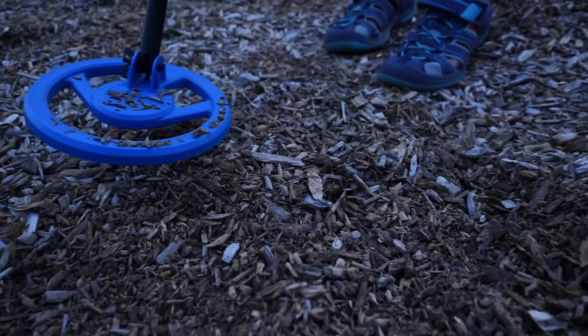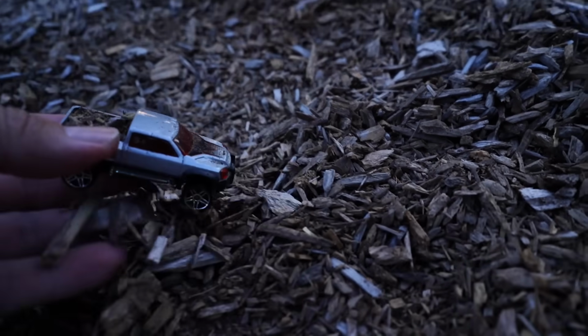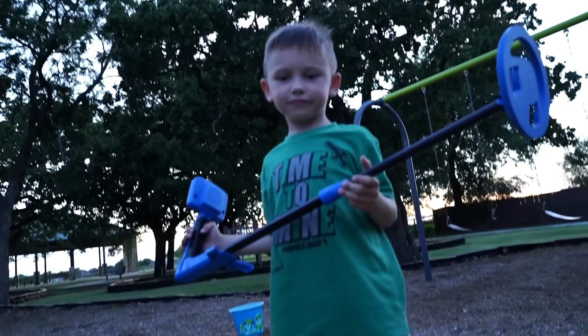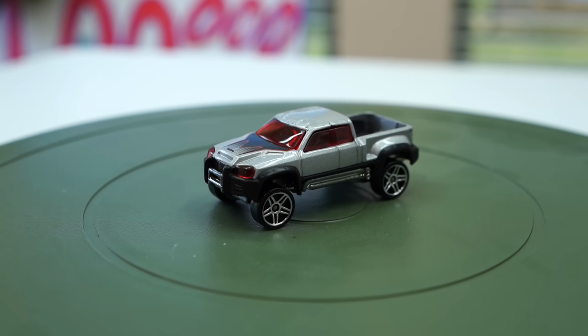Right here, right here. Okay, back up a little bit. There it is. There is a treasure. Yay! Oh, Evan, this is a little bit different. This is like a city truck. I can't believe we found another truck. Yeah! Mega duty pickup truck.